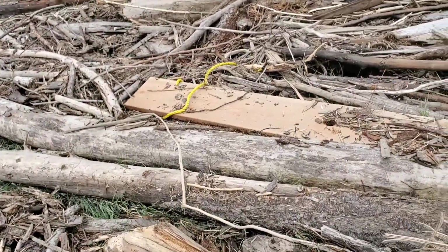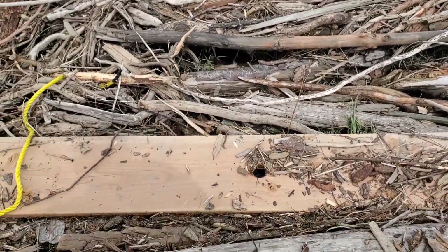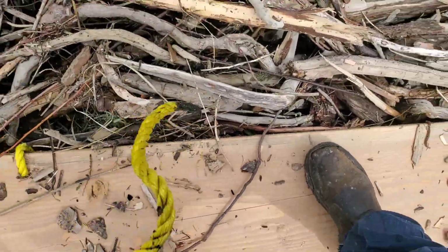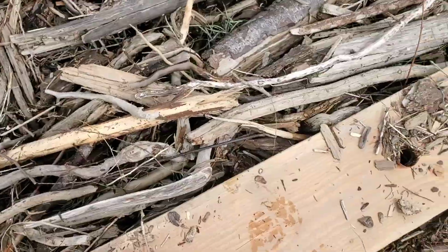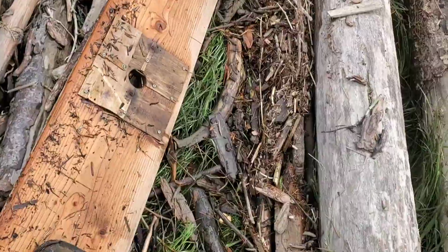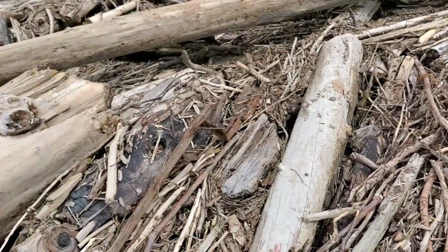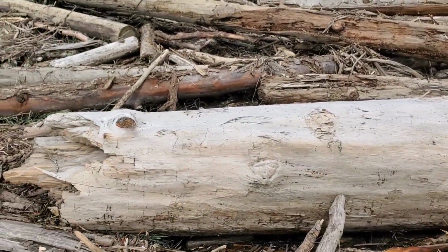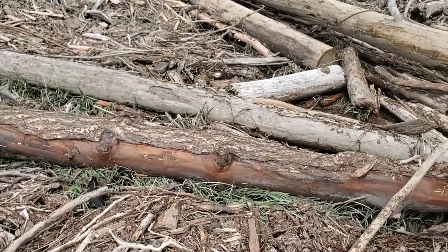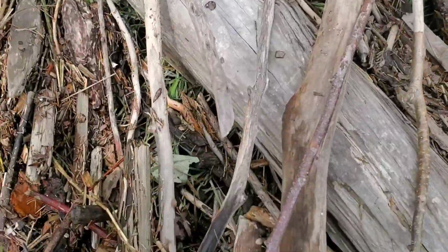Okay. Ah, man, look at this board. Take it home, make yourself a planter box. Was for something. Who knows? I'm not building planter boxes. Okay, I'll be back. Screw it. I'm just going to keep filming. That's what I need. I need a walking stick.